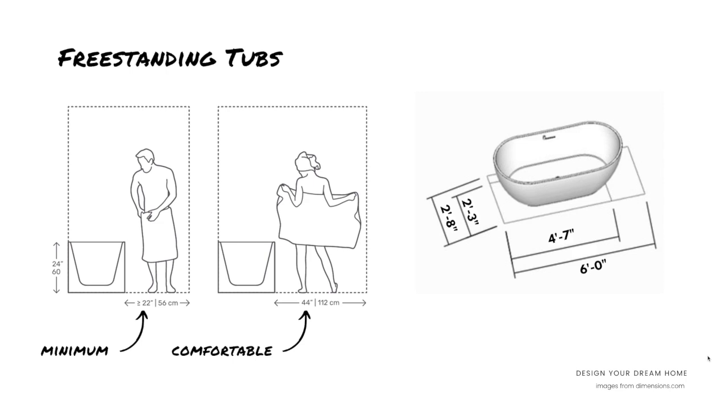Height can vary from 15 to 20 inches tall. Some have feet and some are set directly on the floor. If you have a freestanding tub, the plumbing is different. You can either have a wall-mounted faucet or, more commonly, a floor-mounted tub filler. These are expensive. They are beautiful, usually with a hand shower, and definitely lend to the fun of a freestanding tub, but you will pay for it.